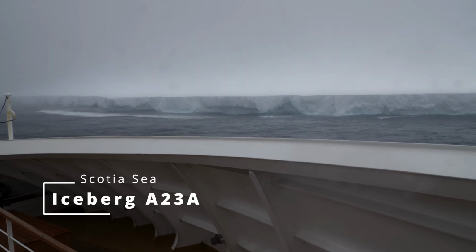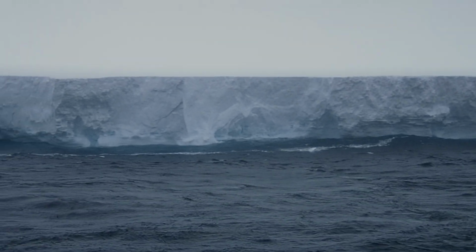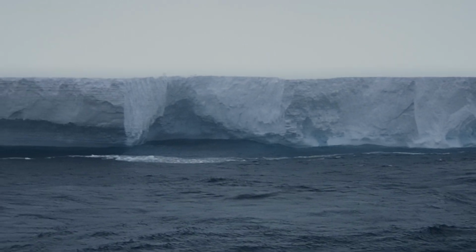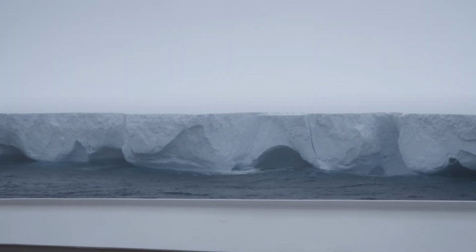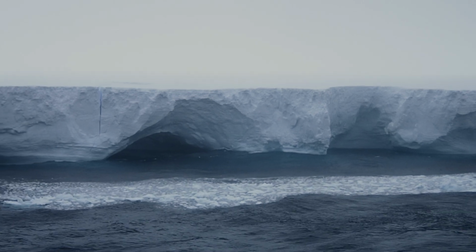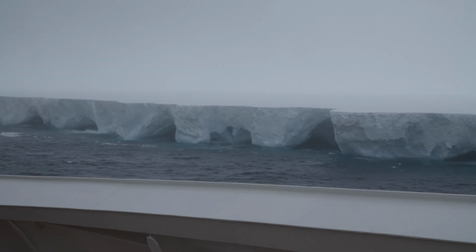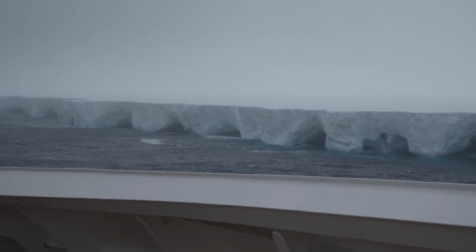A23a is a large tabular iceberg which calved from the Filchner-Ronne ice shelf in 1986. It was grounded or stuck on the seabed for many years, but then started moving in 2020. Its area is about 39,000 square kilometers, 15,000 square miles, which is roughly the same size as Oahu, or more than 2 times the size of Greater London.